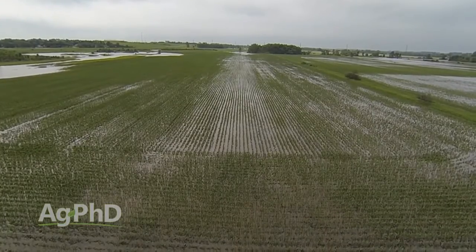And on a side note, for farmers that say, well, hey, I had tile put in many years ago, it sure would be nice if I could map out exactly where those lines are. Here's your opportunity. When you have a year like that and you have moisture stress or you have drought stress, fly over the field, take a picture. You can see exactly where every tile line was in the field.